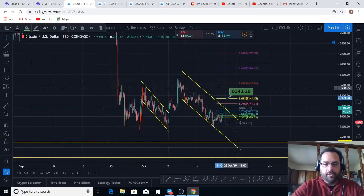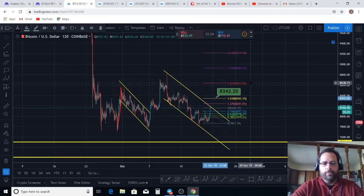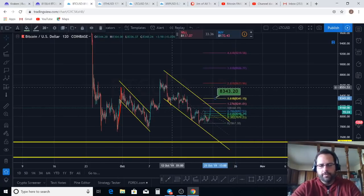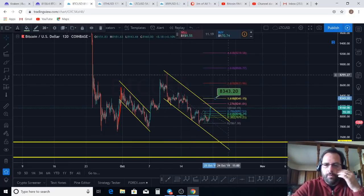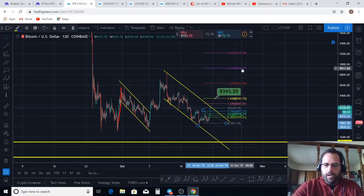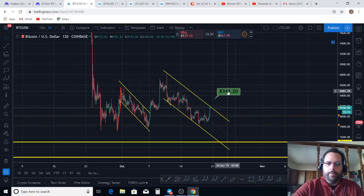But it is looking like the count wants to give us 3 waves to the upside, and that's going to take us up to about the $9,000 level. So there is an upside count, but be aware of market maker shenanigans to the downside, okay?